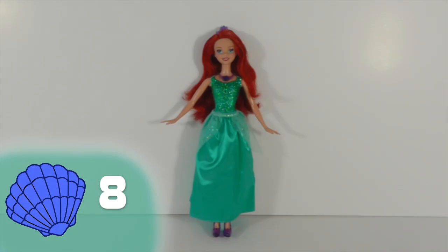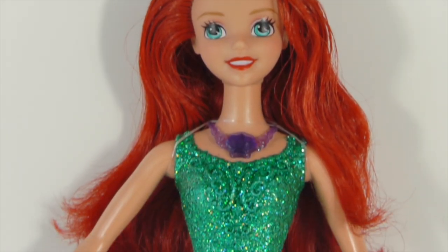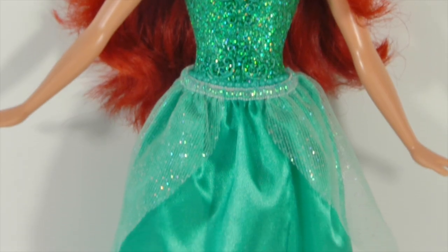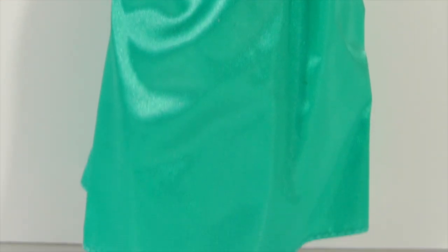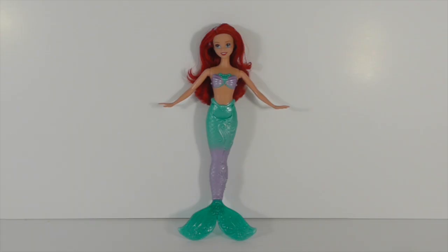This is another Ariel doll made by Mattel. This is when I think the Mattel dolls have gotten slightly too cheap looking. I don't like the painted on top half of her dress. This is another Ariel doll made by Mattel, and this one can move her tail when you squeeze her hips.